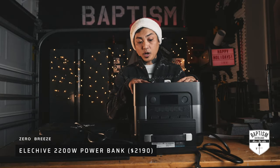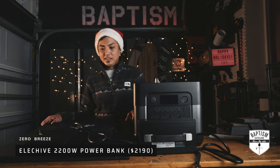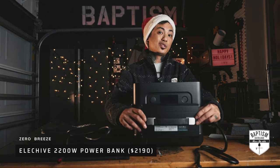The Elechive 2200 runs for about $2,190. The solar panels are $349 each. The power supply is $399.